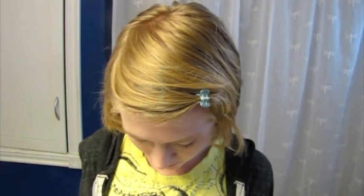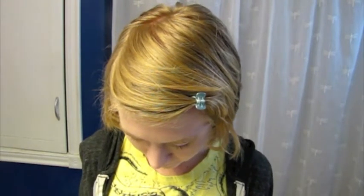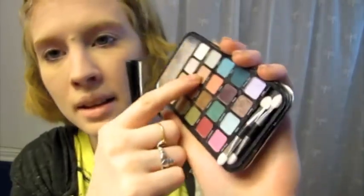And then it's time for eyeshadow. Today I'm just going to do a kind of yellow, orangey, pinky eyeshadow look. So first I take just a C-shaped eyeshadow brush. This is an Avon one. And I think I'm going to do a rose base. It's this color.